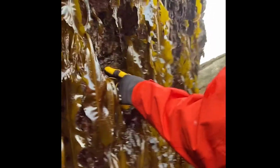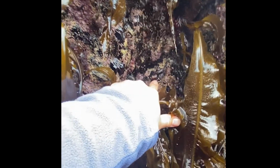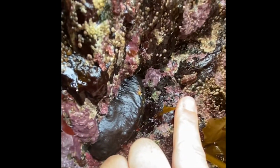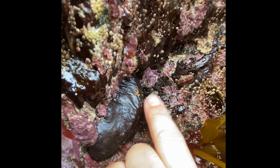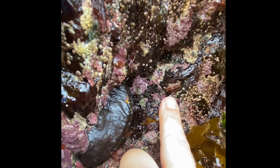That is the black katy chiton. And then a lined chiton next to it. So you can see the one with its shells kind of covered and the one with the 8 plates more exposed.